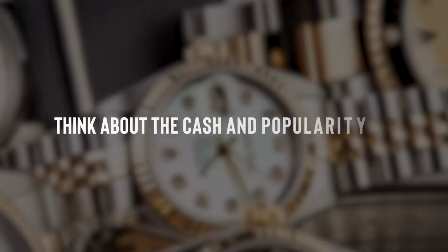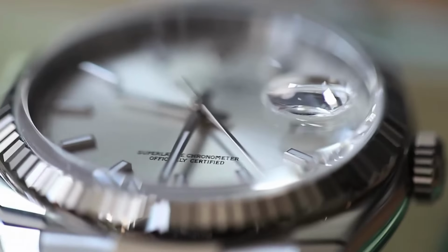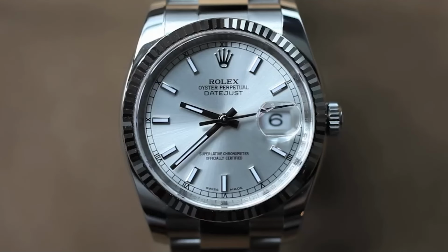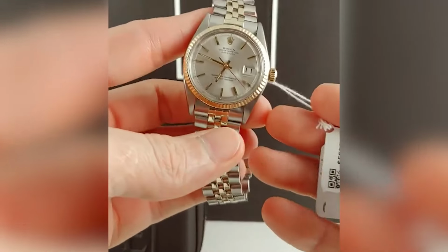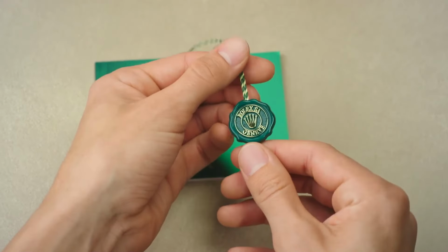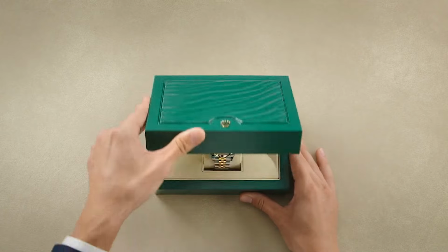Number 2, think about the cash and popularity factor. Apparently, the price tag on these watches can vary quite a bit, and it's not just about the looks. The bigger Datejust 41 naturally costs a bit more due to its size. Material matters too, going for gold or other precious metals. That's going to bump up the price compared to the standard steel. Keeping the original box and papers? That also adds value, kind of like how keeping the box your smartphone came in can help when you resell.